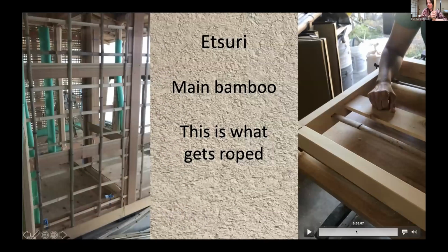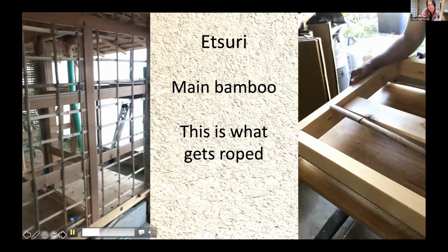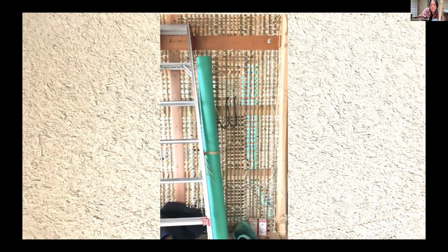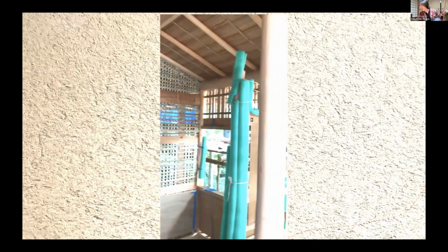This is what we tie the ropes to. So you're not roping together every single piece of bamboo. As we get going with the project, it looks more and more like this. With the tying, you can see where each piece is tied to this thicker bamboo, and then there are thinner bamboo pieces in between, which is like this. You can see that their thickness and width are different. They have different functions, so we have different bamboos according to different functions.